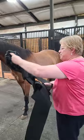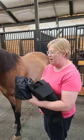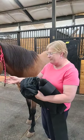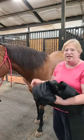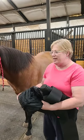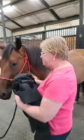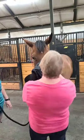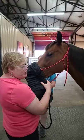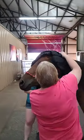Okay. So this ProSix goes on like a closed front blanket or a sheet. If you have a horse that hasn't had it on before, I recommend having a helper, and secondly, desensitizing them to the Velcro noise, and thirdly, getting them a little accustomed to this. Sometimes I'll run the elastic over their nose like this, and it looks silly, but it does work. But this horse has had it on before, so we're just gonna slip it over her head.